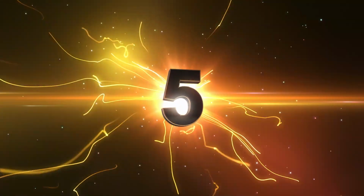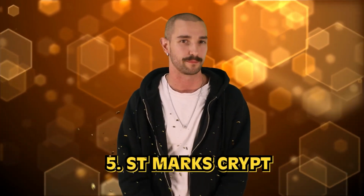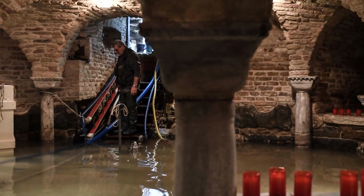Number 5. St. Mark's Crypt. Beneath the presbytery and deep inside the chapel sits a crypt, one that for centuries has been the home of St. Mark himself. St. Mark's Basilica in Venice, one of the most visited churches in the world. Every day, thousands of tourists visit to admire the mosaics and marble it houses inside. A true masterpiece and celebration of art and culture.